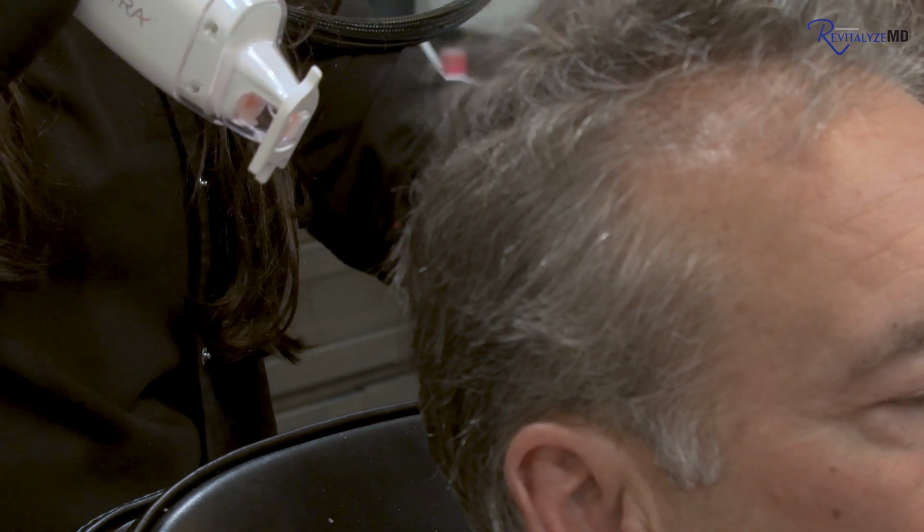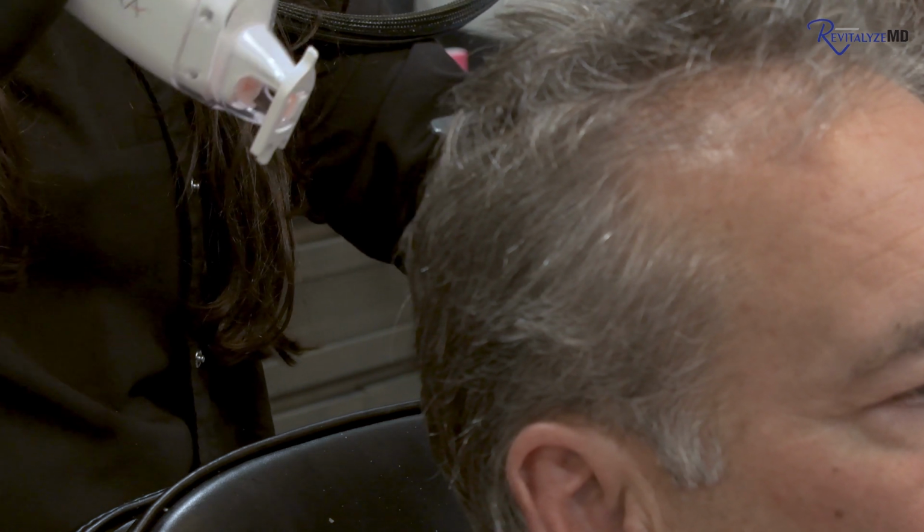And then if we combine it with the laser, then we have multiple touch points each month to get that hair follicle stimulated for hair growth, healthier hair growth, and thicker hair follicles. The more different ways that we're hitting a hair follicle to get growth, the better, and it also gives us an opportunity to get a hair follicle in the cycle that is actually active with hair growth, which is not a constant thing.